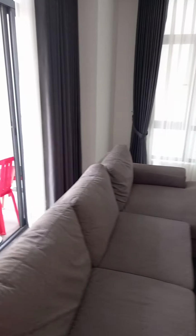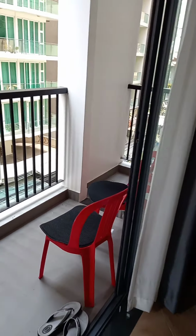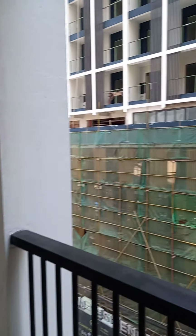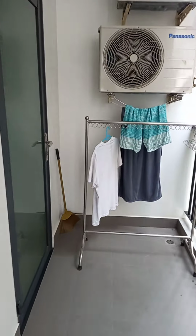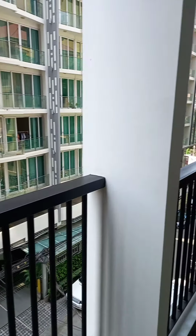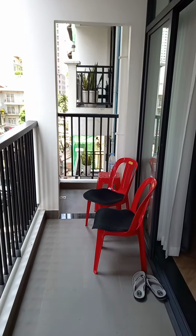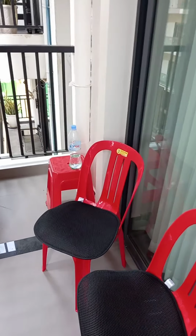I've showed you a little bit of my balcony in a previous video. Thankfully there's not too much noise from construction today, but a little bit. You guys have seen part of this before in another video where I keep my clothes. Very big balcony. I mean, very, very big balcony. And bought a couple chairs, just cheap ones, because I don't really know where to find anything good and decent, but that'll do me for now.